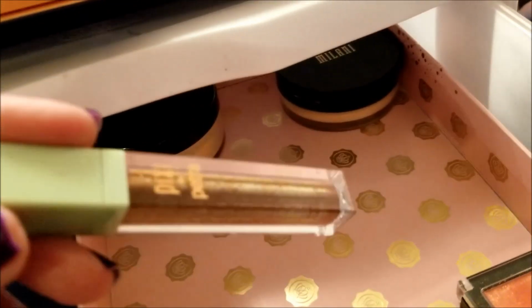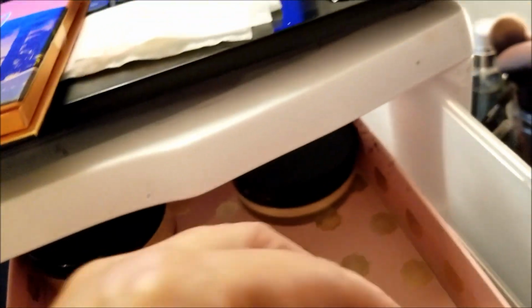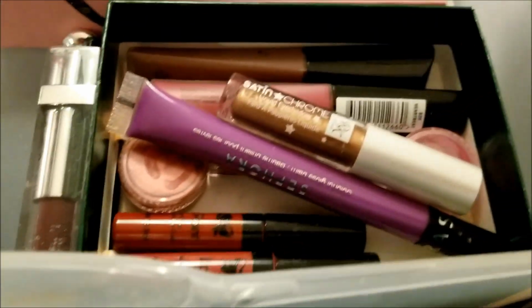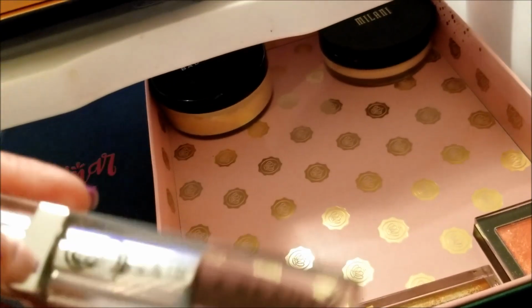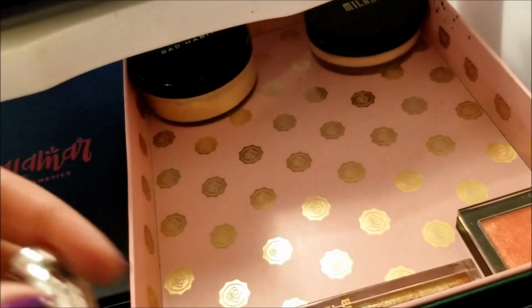I just started playing with this. I've only used it once, so that's going to stay in there. And I haven't used this little guy at all. I'm trying to get this one used as one of my sample things. Down in the lipsticks, this is the only thing from Sara Kay I haven't played around enough with, so I'm going to keep that in there. Try to get it used a bit more so I can review it with the rest of its friends.